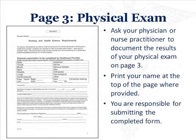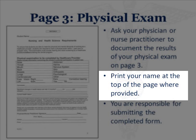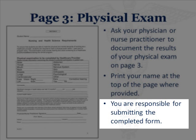The final page of the packet is page 3 and is the one that must be completed by your healthcare provider, either a physician or nurse practitioner, to document the results of your physical examination. Write your name at the top of the page on the line provided. When you go for your physical exam appointment, give this page to the person performing the exam. Once the appropriate healthcare professional has completed the form, they will give it to you and you can submit it. Although they are completing the document, it is your responsibility to make sure it is turned in.